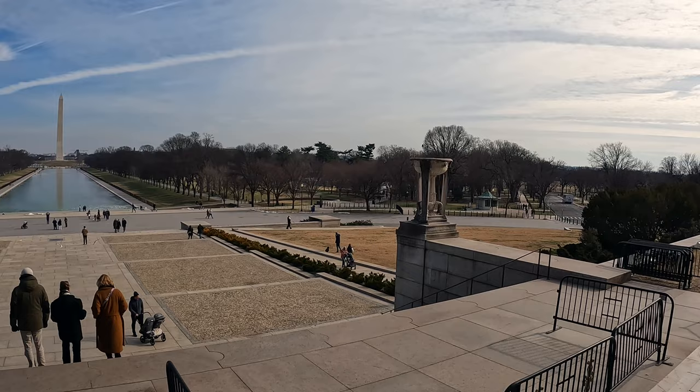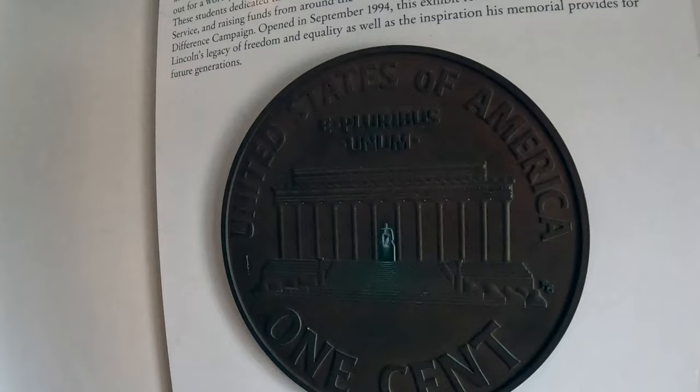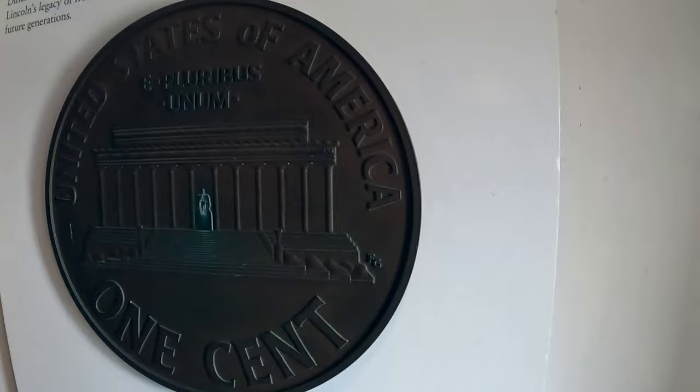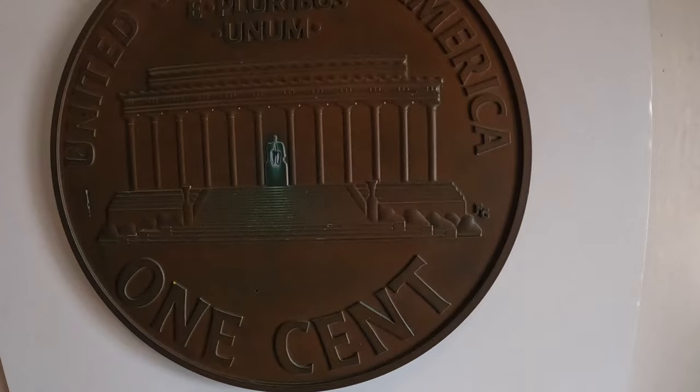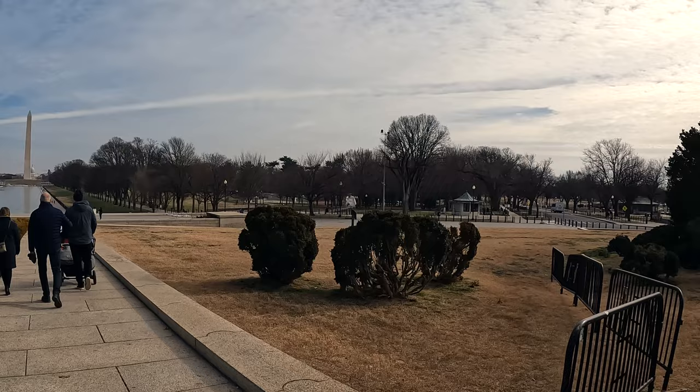See the Korean War Veterans Memorial. Here's the Lincoln Memorial from the back of the American painting. And of course the picture of Lincoln. Go this way to the Korean War Memorial.